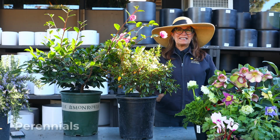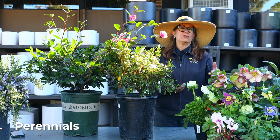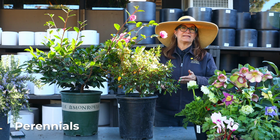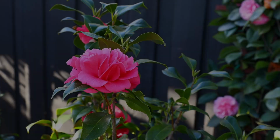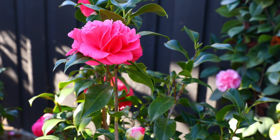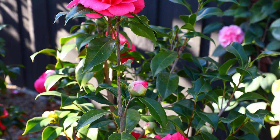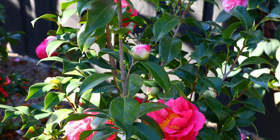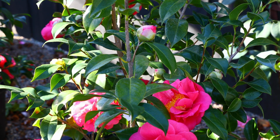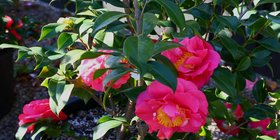And on to perennials. So the classic perennial color for your garden in the cooler seasons are camellias and azaleas. They are perfect for that little area with morning sun and afternoon shade, and they provide so much color. But the really nice thing about camellias and azaleas is that even when they're not flowering, they have beautiful leaves year-round, and so it's a great addition to your garden.